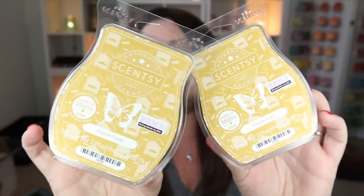Oh, shut the front door. It is so dang good. And I'm not really sure what I was expecting, why I didn't think it was gonna be as amazing as it is, but I don't know. It gives me all the fall vibes. I think because I thought it was gonna be more maple syrupy, and there's some cinnamon in this that just gives me some amazing fall vibes and I love it. So got through two bars of my French Toast.